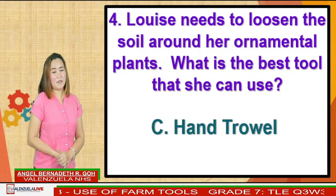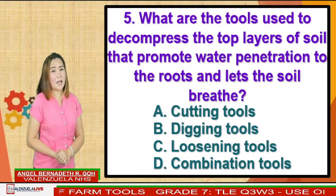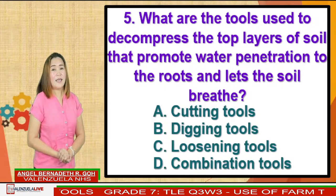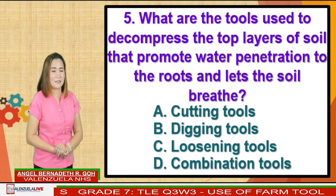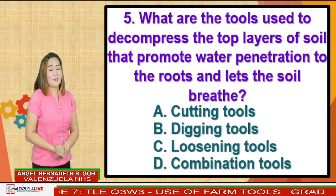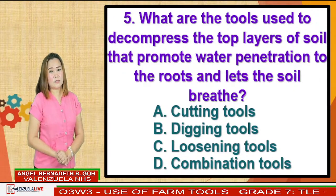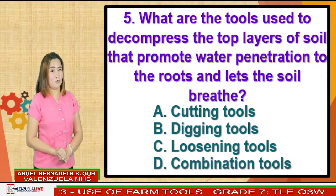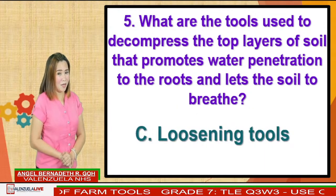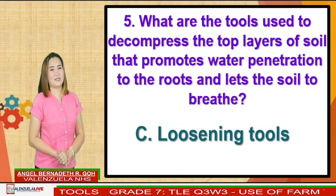Next, number 5. What are the tools used to decompress the top layers of soil to promote water penetration to the roots and lets the soil breathe? A, cutting tools. B, digging tools. C, loosening tools. Or D, combination tools. The answer for this number is letter C, loosening tools.